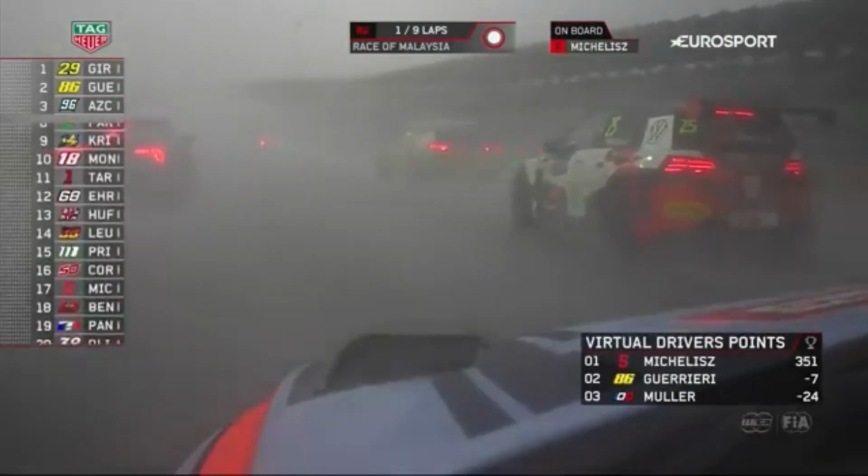All these cars are wrecking because I believe it might be raining down there. And the rain is coming even harder. Oh, for Pete's sake. What a way to start this event. For some drivers, what a way to end it. Unbelievable. He falls down the field.